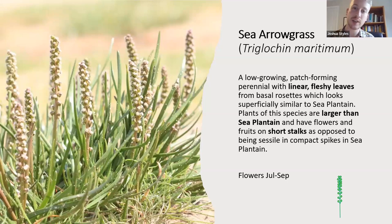However, it is larger than sea plantain, and there is one thing that makes it really obviously different, and that is taking a closer look at the flowering spike. Unlike in sea plantain, where all of those flowers are arranged in a compact spike, each flower is pretty much directly attached to the flowering spike. They're sessile. Unlike sea plantain, sea arrowgrass have short stalks on the flowers.